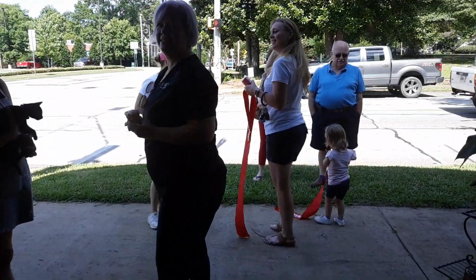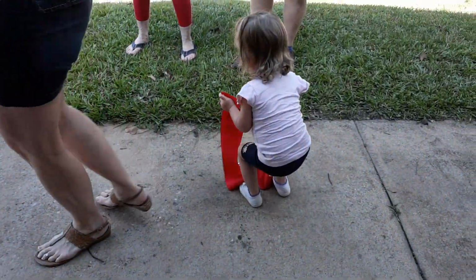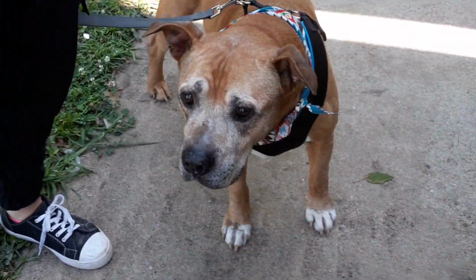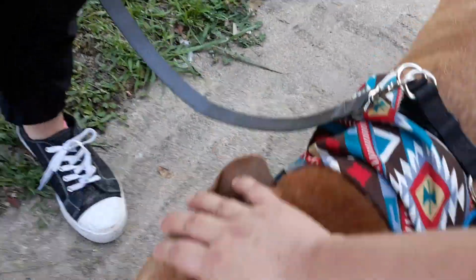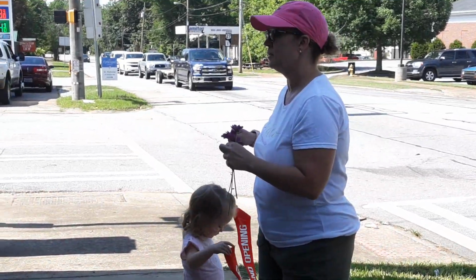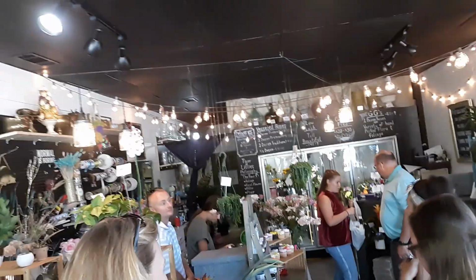We are getting the ribbon ready for the ribbon cutting. What's that cute one's name? His name? Henry. Okay. Hey, Henry. Beach pictures. Hey. Are you shy? Yeah. Well, we got another beach. Of course she does. Everyone is here. We're about to be in the picture.